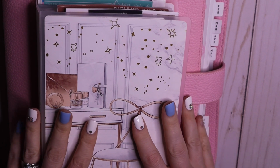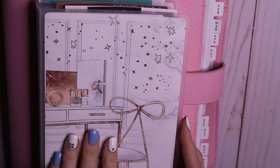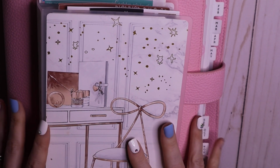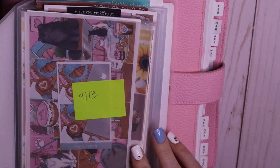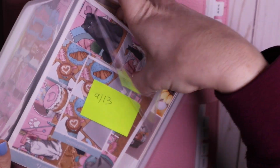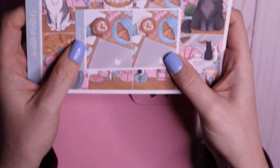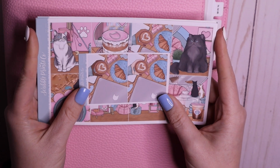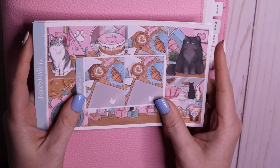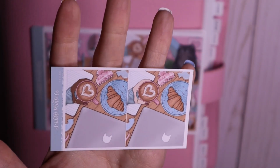I'm gonna do another plan with me. We are doing the week of September 13th through September 19th. I was away this week. Me and Brie took a road trip, because we went to go see my sister, Brett and Maui. I have decided to use the Cat Cafe, I think this is called, from SPC. So these are the freebie boxes.